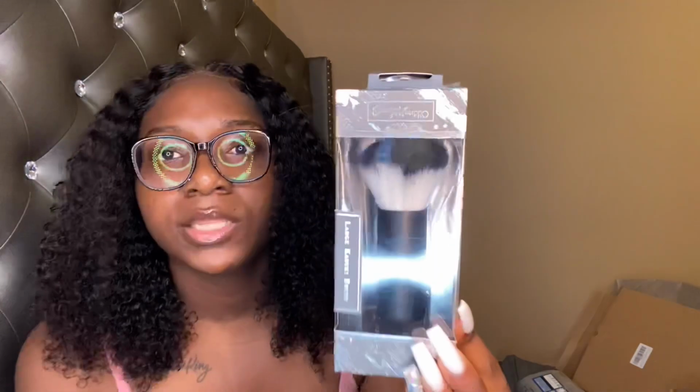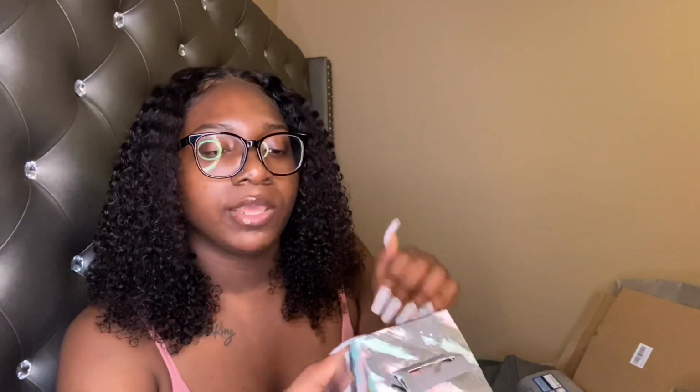Okay, I got a few more Ross items, y'all, that are not even kind of part of the room, but I'm gonna just show y'all because I bought them. I got this little kabuki brush. I probably would use this for my nails because I don't have a little duster when I'm doing my nails or whatever. This was only $3.99 at Ross. Super cheap. I love Ross.